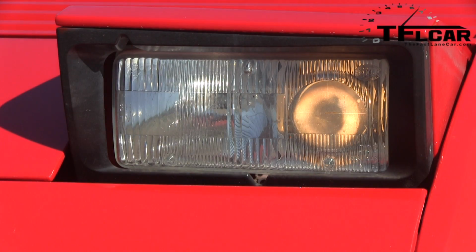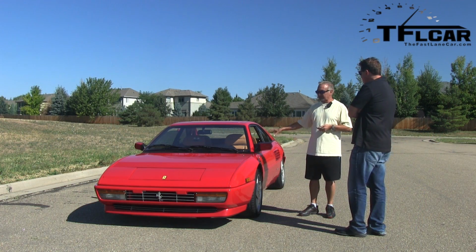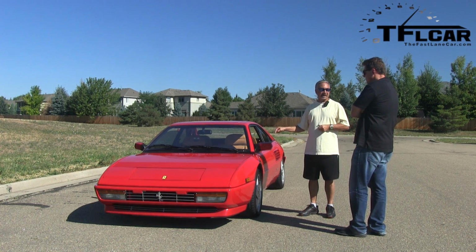Okay. So through the 348s, the 355, the 360s, the 430s, the 458 Italia, all have the same layout. So this came right from Formula One at 1989.